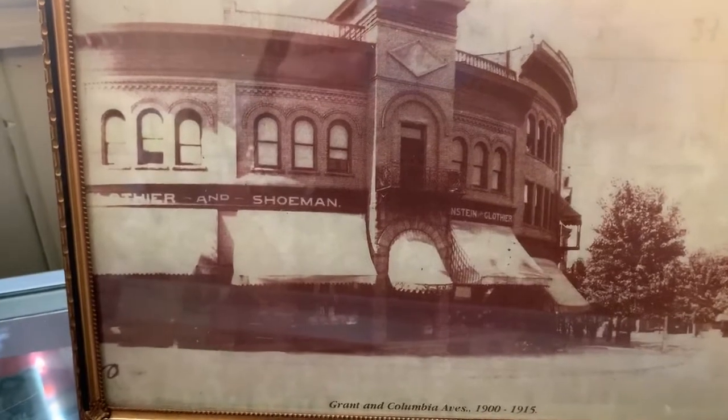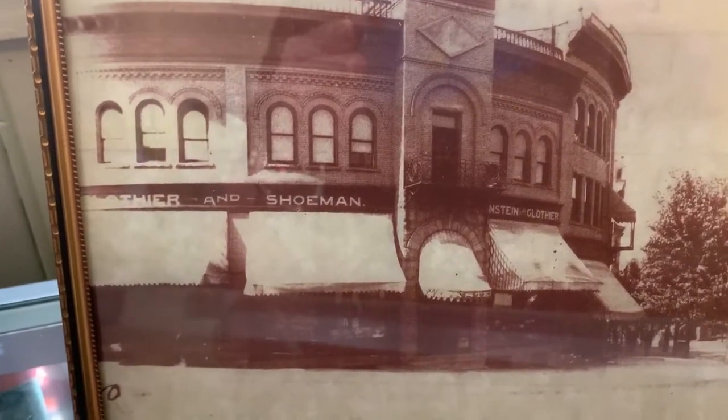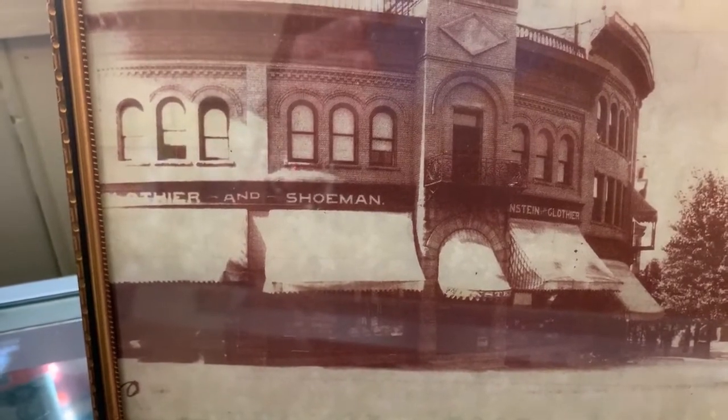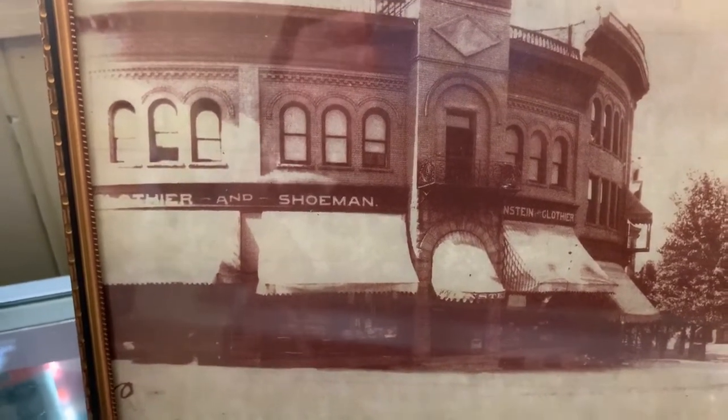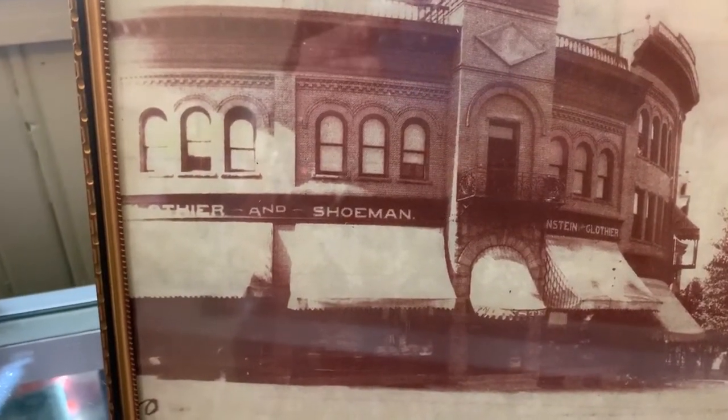Here's the corner of Grant and Columbia in 1913. This is Einstein, the clothier, that occupied this space. It was the First Commonwealth Bank for many years. Currently, it is something like Solomon's Gym, I believe.